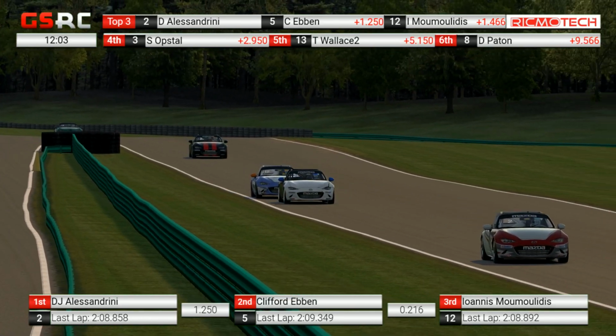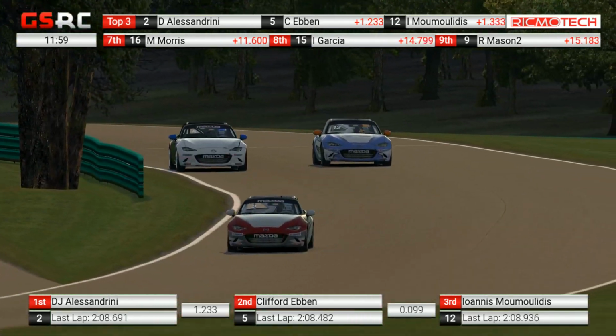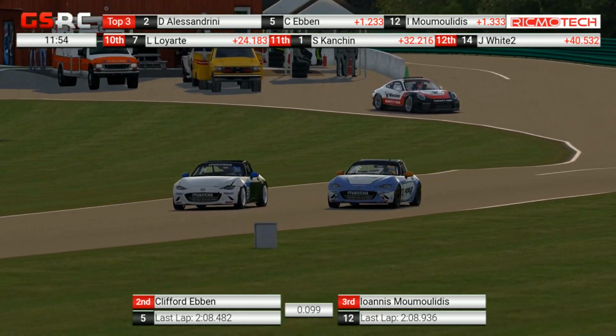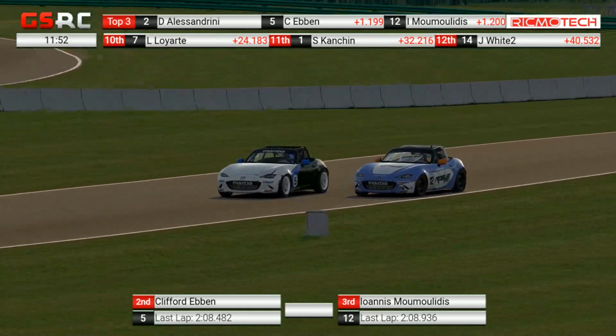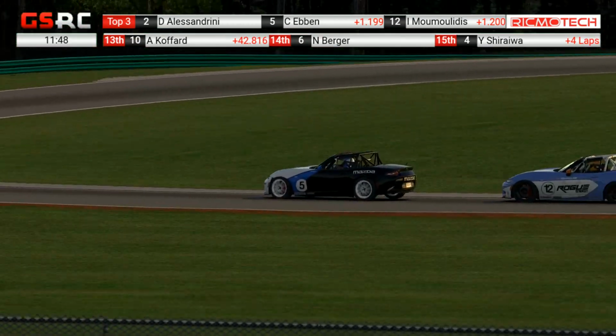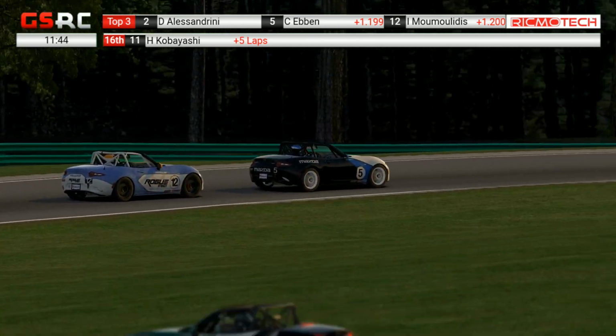All right, P2. Evan has got back around Moo. Here he comes one more time, though. They are side by side down into one. The preferred position is going to go to Evan. And Mumalides says, I will wait and try it one more time. We have still 11 minutes of racing to go plus.